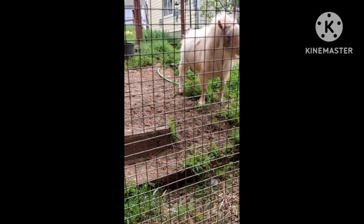So the silkies are still underneath there. I may have to move that chair right there, and I'm gonna have to clean that, hose it off. And here comes Henry again.